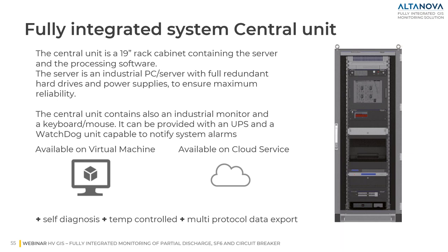We integrate self-diagnosis in the system. Cabinets or even the rack are temperature controlled. It can be installed even outdoor. And we have the 61850 protocol, 104, OPC UA, DNP3, and many other protocols available on this system.